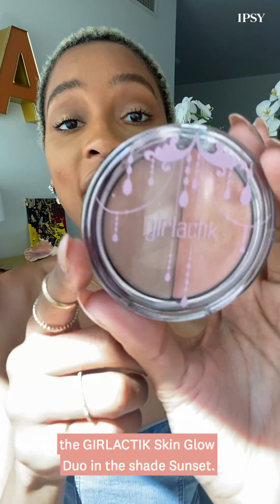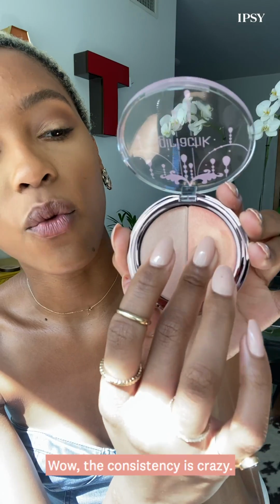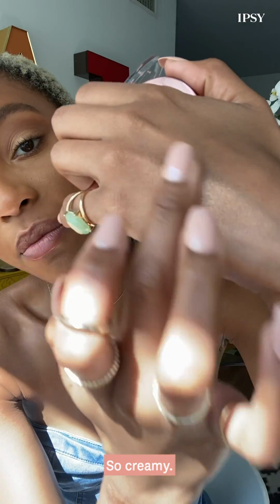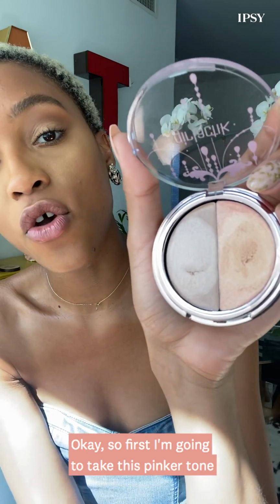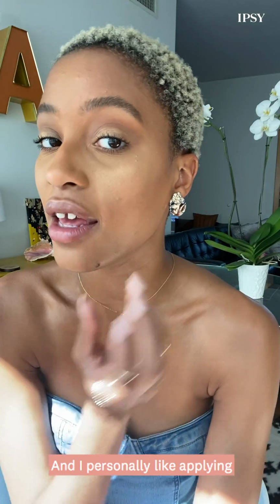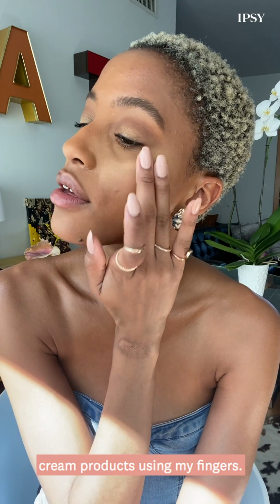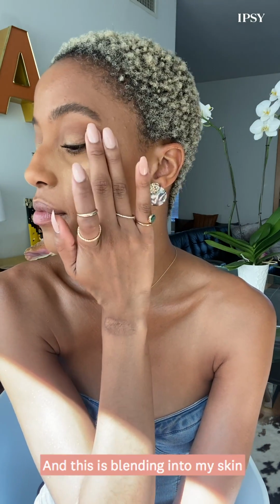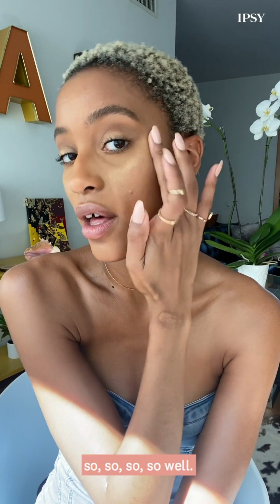All right, so here we have the Girl Actic Skin Glow Duo in the shade Sunset. Wow, the consistency is crazy. So creamy. Okay, so first I'm going to take this pinker tone and use it as a highlight. And I personally like applying cream products using my fingers just because I feel like you can control the product a lot better. And this is blending into my skin so well.